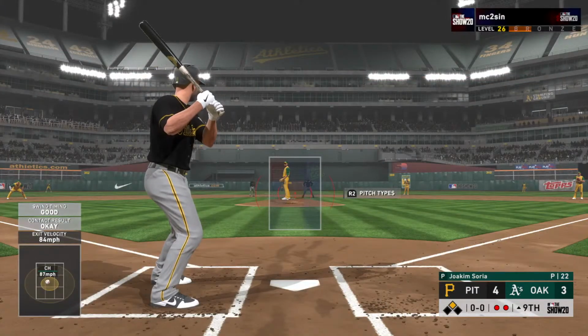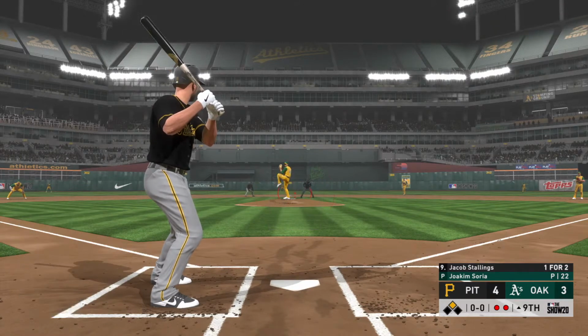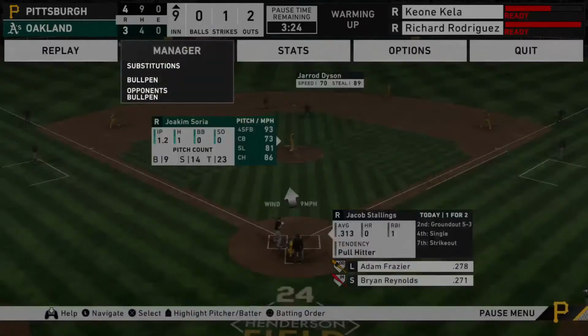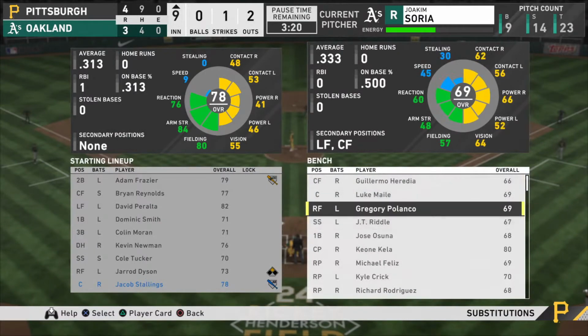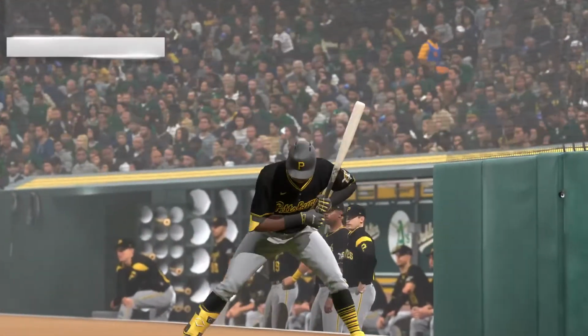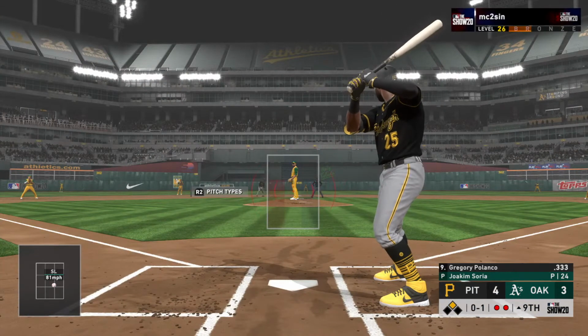Now batting, the catcher, Jacob Stallings. He'll take a look at a strike right down the middle. It's 0-1. He's 1 for 2 in this one. Gregory Polanco will look to provide a little two-out thunder off the bench as he'll hit with a runner at second and 2 away.